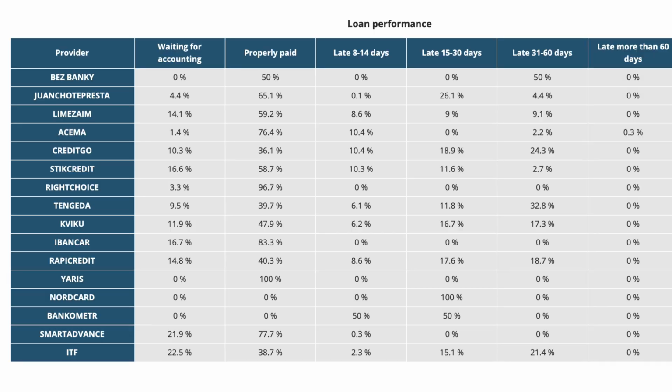So for example, on their statistics page, you can find exactly how many loans went to default or went over 60 days for each loan originator. And that's definitely something that you can use to then set up your auto-invest function and only invest in the best loan originators. So it's very nice that they are transparent about this point.